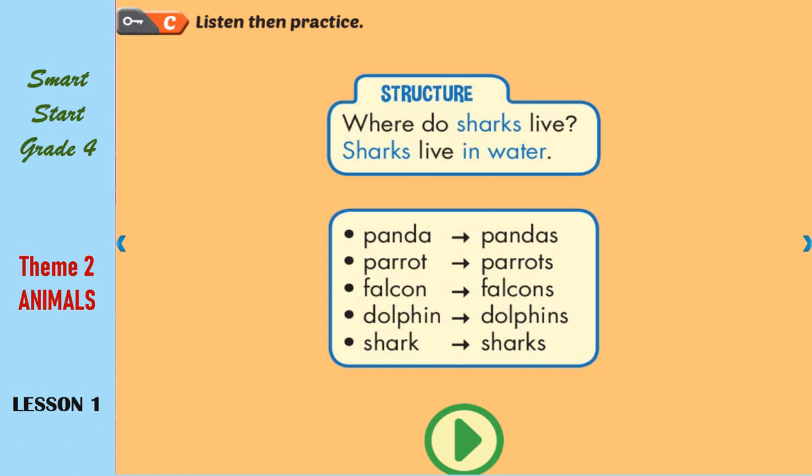C. Listen, then practice. Where do sharks live? Sharks live in water.